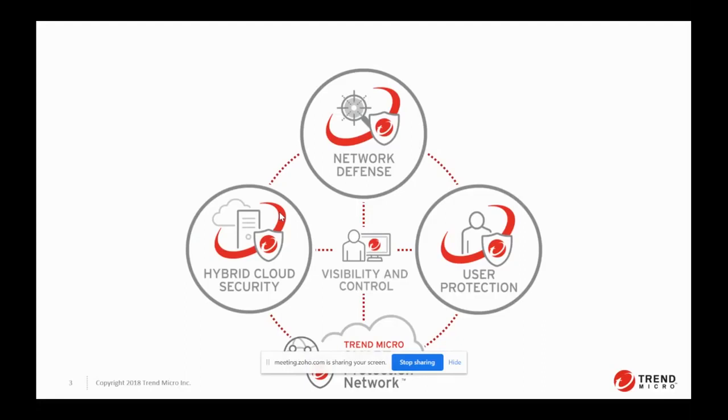We won't consider that. So in this way, we are reducing the processing time of the signature and the threats and everything. So within 2 minutes, maximum 3 minutes, we can provide the signature for all the zero day attacks. And it will be working with Connected Threat Defense, which means all the Trend Micro products will be connected to the sandboxing solution.